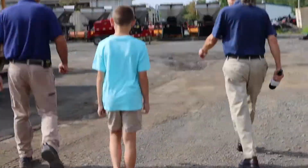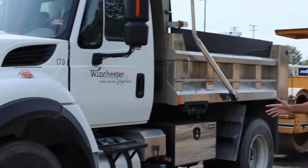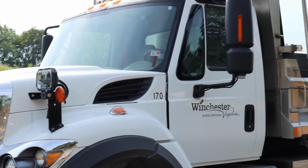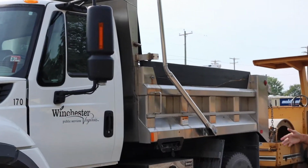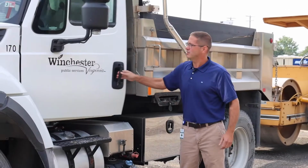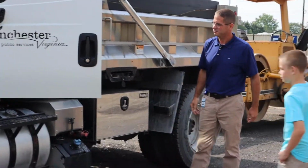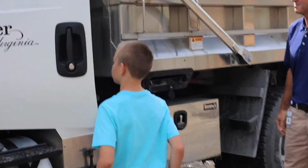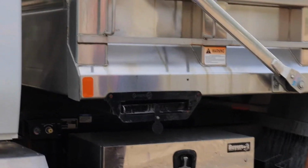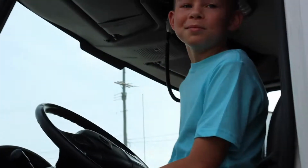Now, Austin, this is going to be one of our larger trucks here, our dump trucks. Now, this is a truck that you will see. So when it's snowing, this is a truck that you're probably going to see go down your street. Now, of course, it will have its plow on and spreader on as well. But if you want to take a quick look inside, you're welcome to. Oh, wow. You want to take a seat? Hop on in there. Are you 16 yet, Austin? No, I can't drive that.